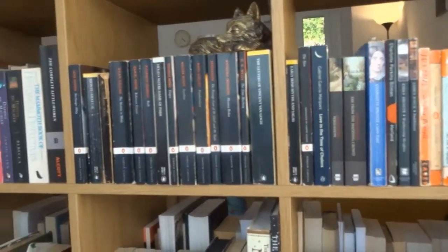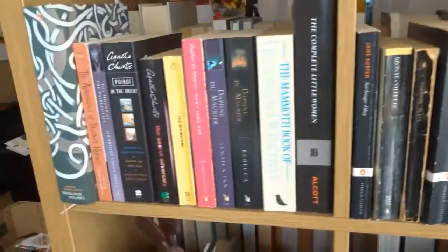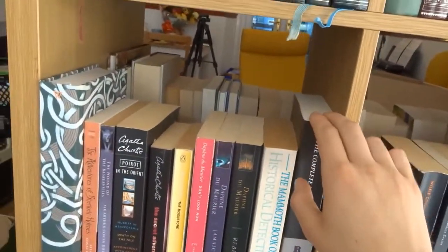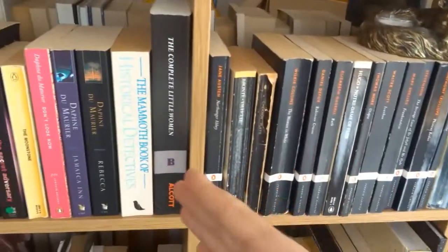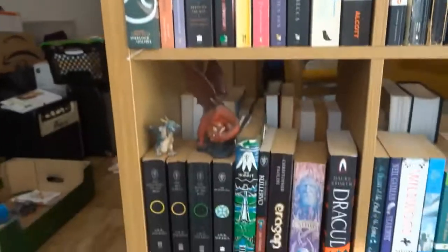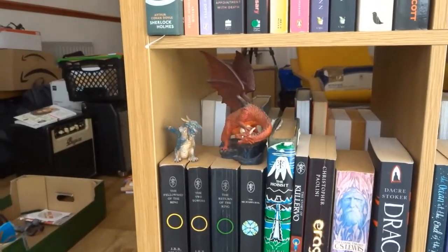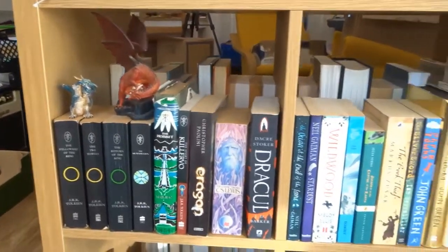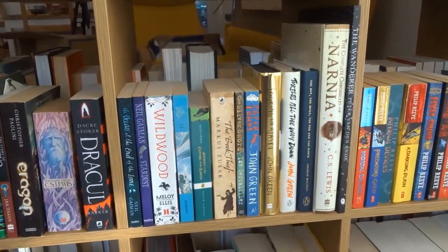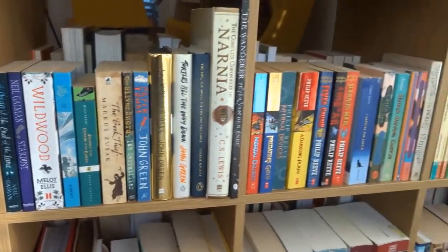And along with more black Penguins there. And here we have some Little Women stuff there, which just kind of seems to flow on from the Penguins pretty well. Some mystery books down there. And we have some fantasy stuff there. A couple of dragons having a chat. And this is a mix of some fantasy, some children's stuff. There's some children's editions of Jules Verne books, so they're in there.